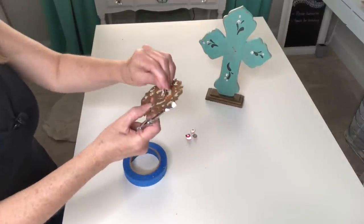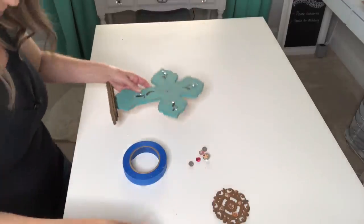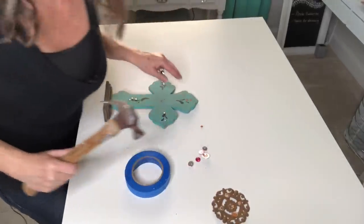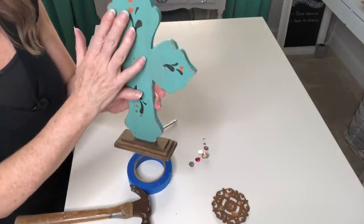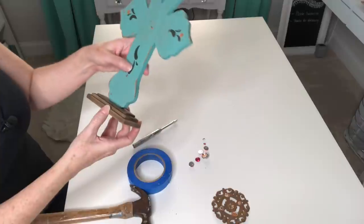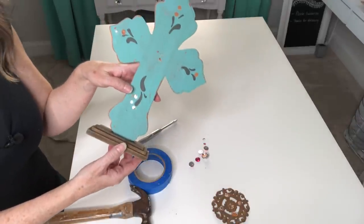Okay, that's a good start. Now I'm gonna see if I can't get these off. Whoop, don't know where it went. I'll find it when I vacuum. I will sand all of this, make all of that surface there smooth, and we'll come back to this tomorrow.